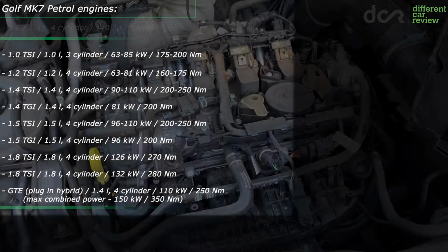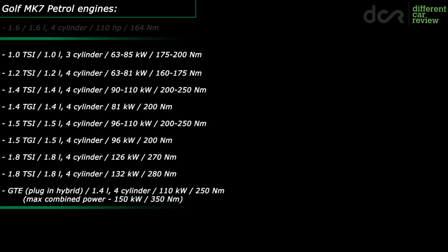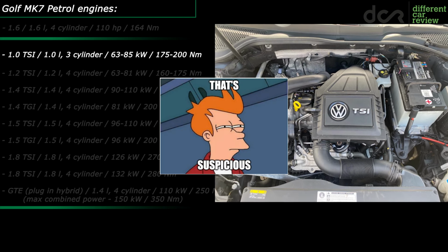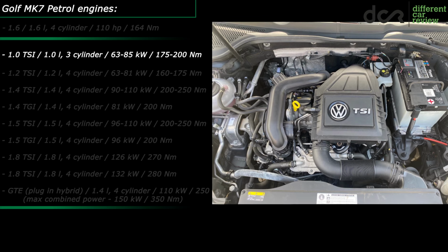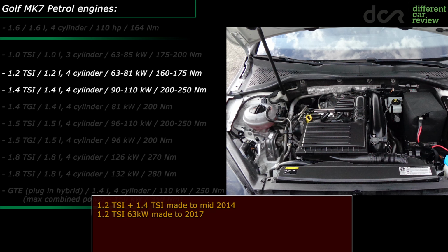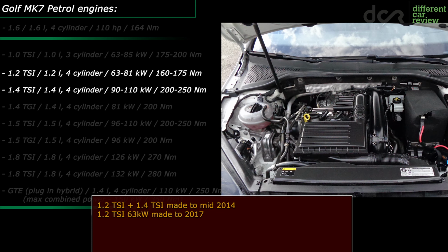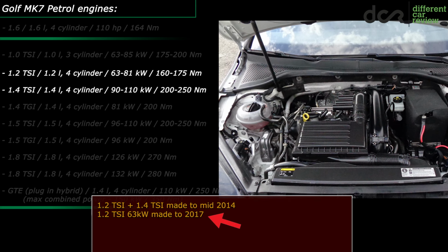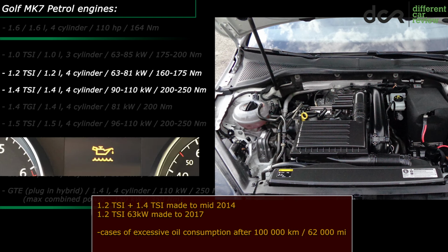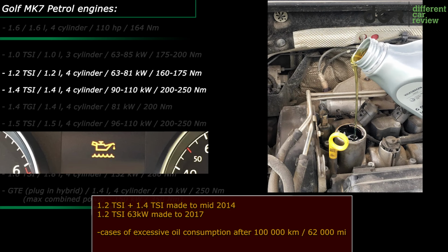All the other engines are a bit more complex since they are equipped with direct injection and with a turbocharger. The 1-liter TSI is a hilarious and suspicious small engine, but currently this engine doesn't have any major issues. On the other side, all the 1.2-liter TSI and all 1.4-liter TSI engines made to mid-2014, plus the weakest 1.2-liter TSI made to 2017, can have issues with excessive oil consumption. The oil consumption can appear after 100,000 kilometers or just later, close to 200,000 kilometers.